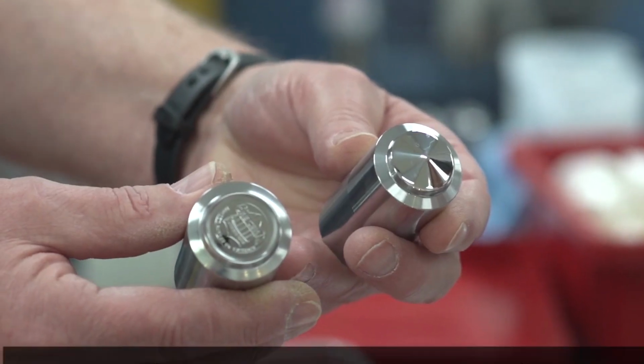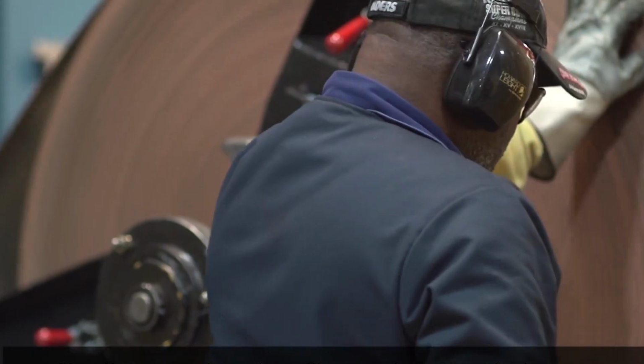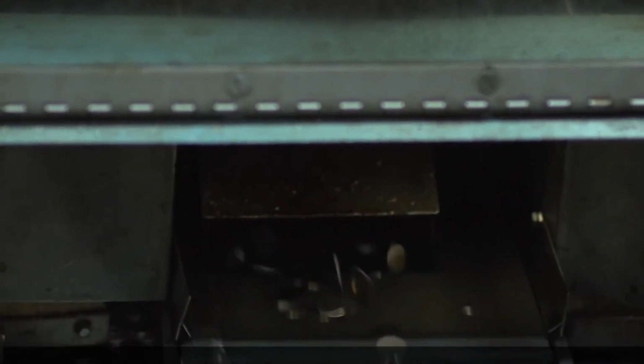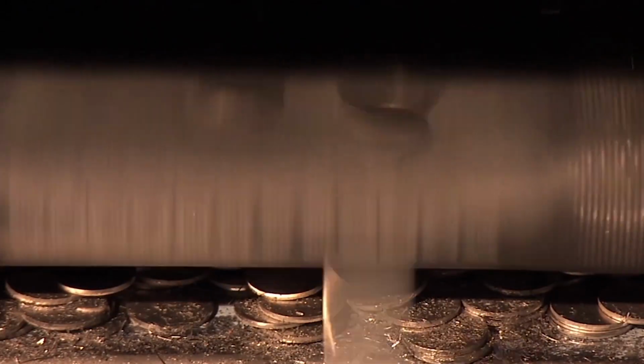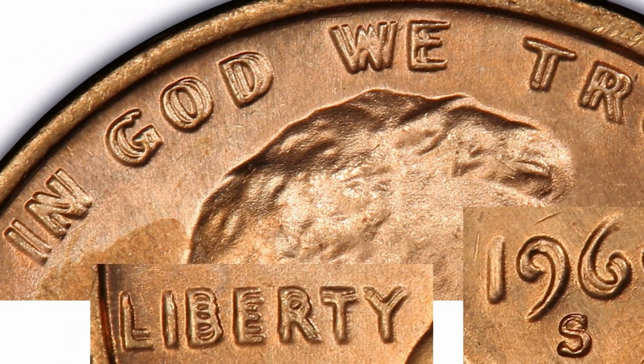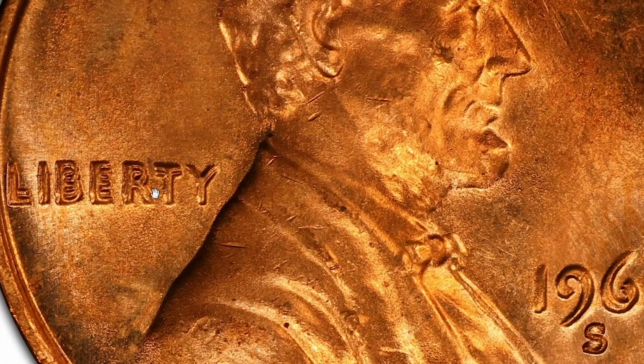A true 1969 S double die obverse cent will not have doubling on the mint mark, as the mint mark was punched into dies separately. On a machine doubled coin, the mint mark will be doubled along with most or all of the legends and devices. A true 1969 S double die obverse cent will have strong and prominent doubling on the date. In this specimen, doubling appears in the southeast direction and is more prominent on the date, the word Liberty and the words In God We Trust.